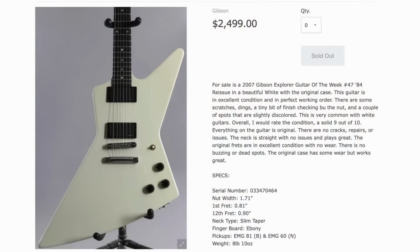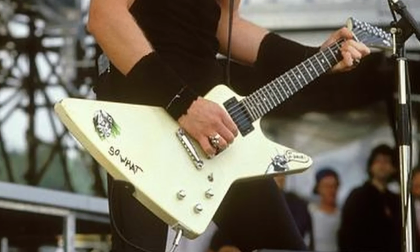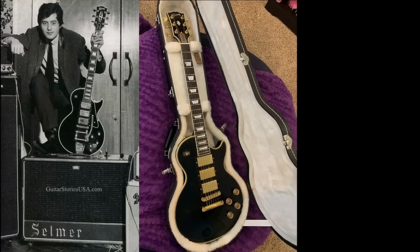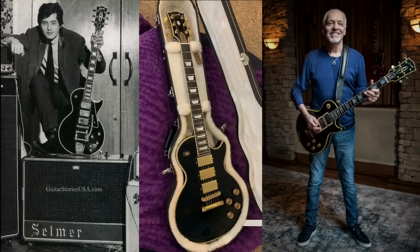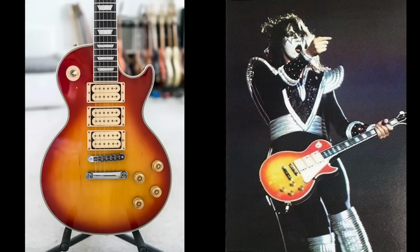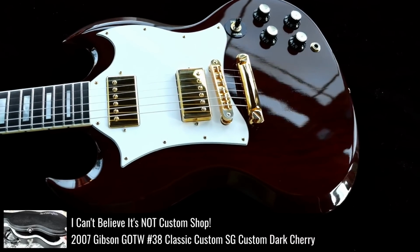For example, week 47 was an EMG-equipped white Explorer. Who is that? Obviously James Hetfield. Week number 46 was the three-pickup Black Beauty Custom. You could think Jimmy Page or one of the multiple other people that have used those, such as Peter Frampton. Week number 42 was unapologetically an Ace Frehley ripoff. And week 38, you could tie that into Angus Young. We documented that one here.